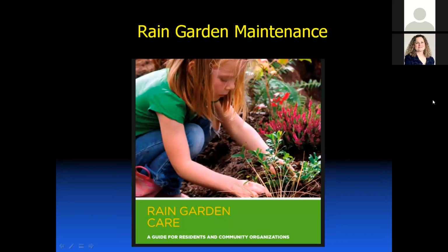Maintenance of rain gardens is similar to other garden installations. But this helpful publication, there's a link in your handout, details things specific to rain gardens, including seasonally important tasks. If any of you out there have a rain garden already and have maintenance questions, I'd like to help with those based on what I've seen over the years. So I hope you'll ask those questions in the chat box.